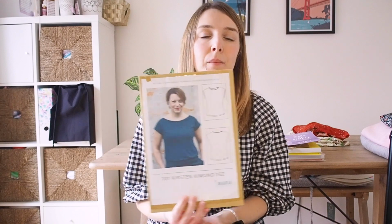It's another kind of boat neck style, I guess. But yeah, that was a really lovely pattern. So I'm going to see how much I can get out of this fabric. But yeah, that was just a sort of a really basic jersey that I can just make some basics for my wardrobe with.